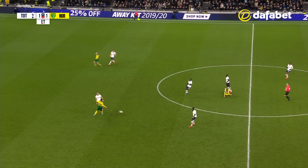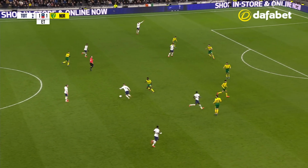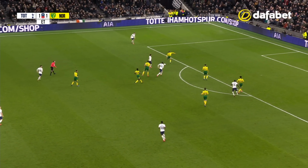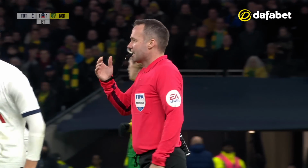Stiepermann, can he release Dermich? No, he was surely being fouled there, Marco Stiepermann. Referee says no. We're 10 seconds away from the end of extra time. Norwich feel they should have had a free kick, now or never for Tottenham. Here's Troy Parrott, blasted away by Max Aarons into the stands, and that might just do us. Oh, it's a penalty shootout.